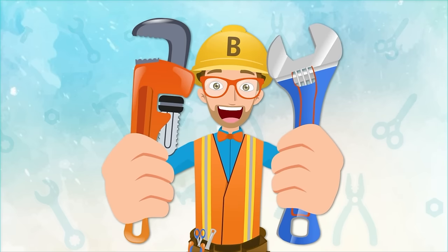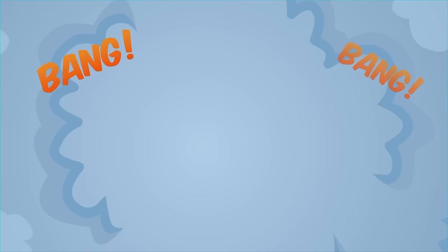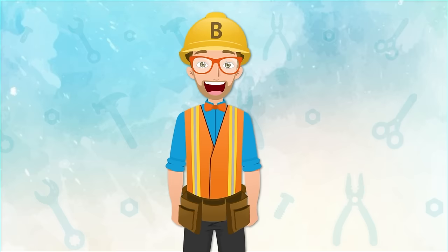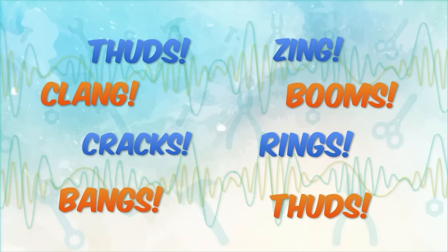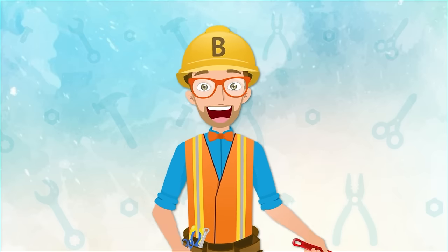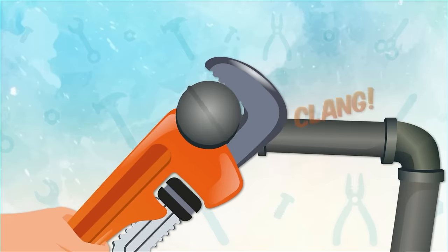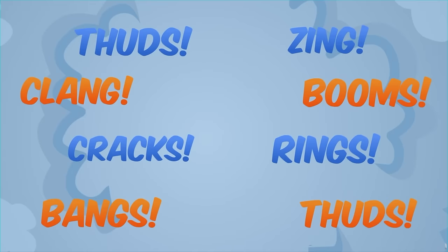When you're working with tools, you hear all kinds of things. You hear thuds and squeaks, cracks and rings. You hear bangs and booms, clangs and zings.